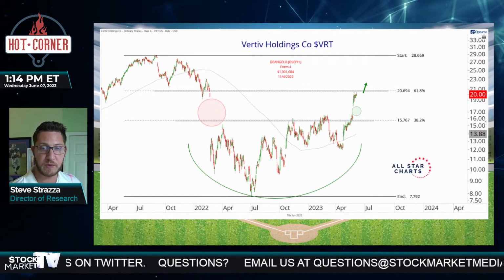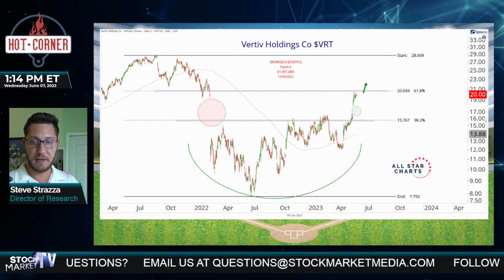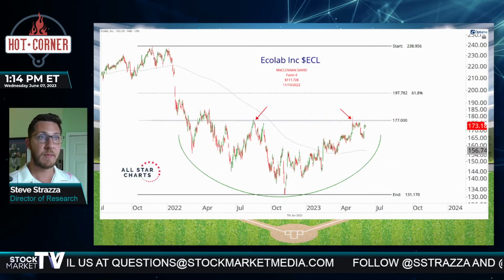So we'll talk about what each one of these is, because there is a theme here. So this, despite being technically a tech stock, it's electronic technology equipment, it's a $7 billion stock. So mid cap fits that theme.